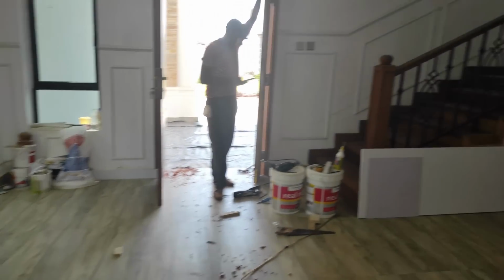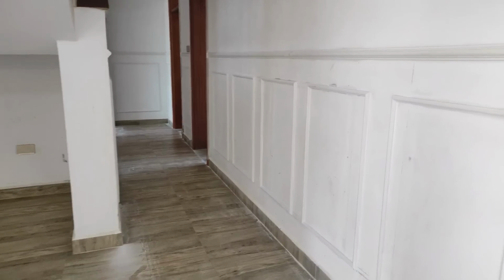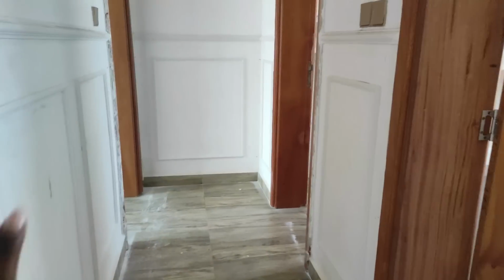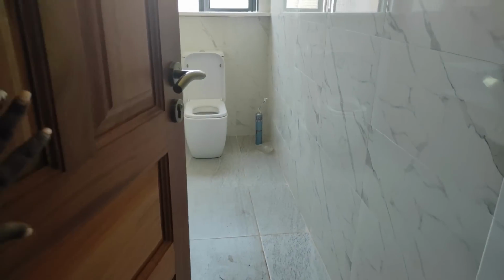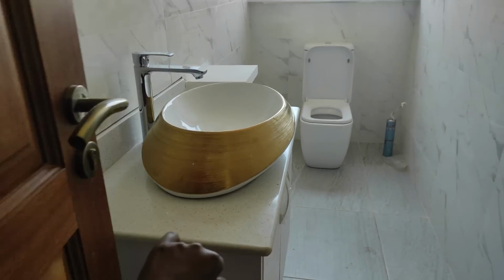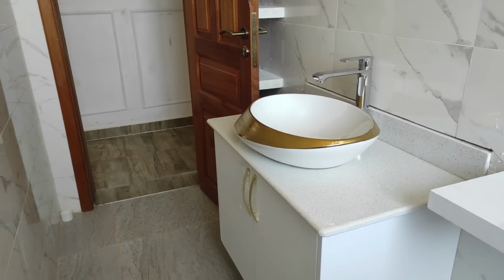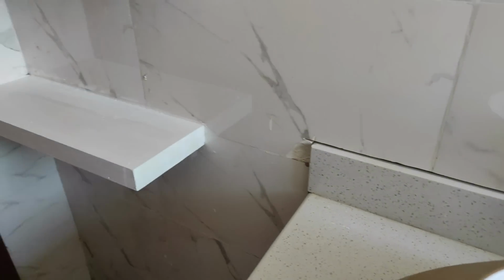The wainscoting, we only did the wainscoting in the hallways. We didn't want to bring that into the living room. So as you guys can see, the wainscoting is in the hallways only. And this is the guest bathroom. This is the guest bathroom. Look at this, guys. Ooh, I am so in love. I love the choice of this.